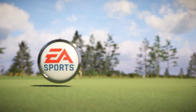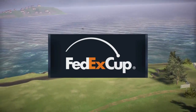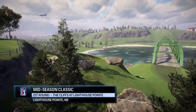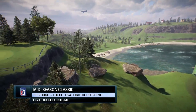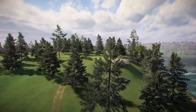EA Sports and the PGA Tour proudly present the season-long race for the FedEx Cup. Today, it's live first-round coverage of the Mid-Season Classic. New course to most of the golfers on tour, this challenging layout just opened in 2015. Today, we're along the east coast of Maine. Rich Lerner with Frank Nobilo. We'll be calling all the action from the cliffs at Lighthouse Point.